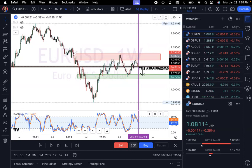And not only that, I use this rectangle here, which is one of the tools you can find on TradingView, to create my supply zone. Supply is an area in the market where it tends to sell. And I know that this is a supply zone because I can see that in the past, the market tapped into this area and then it sold.